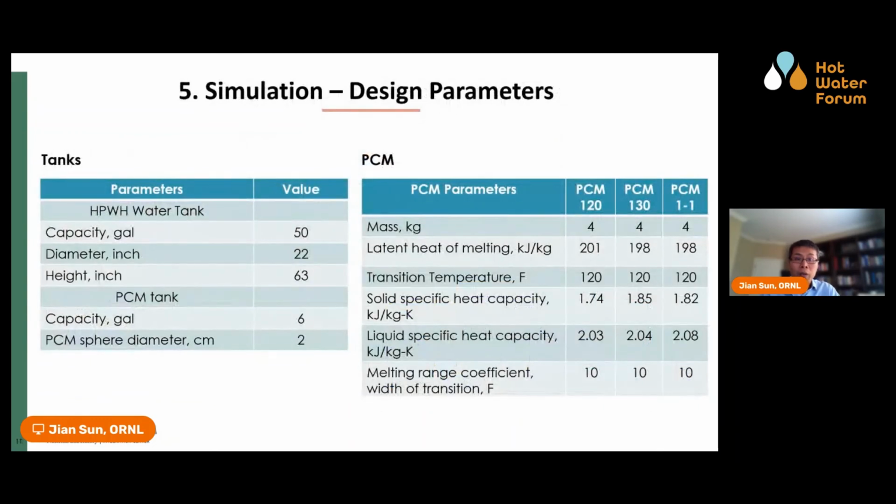So now we will talk about a simple case study. Some of the parameters of the water tank and the phase change thermal energy storage tank are listed in these 2 tables. The water tank is a standard 50-gallon tank with 22 inches of diameter and 63 inches in height. The PCM thermal energy storage tank is a 6-gallon small tank with multiple 2 centimeter PCM spheres inside. 3 types of PCM material are used in this study. The thermodynamic properties are given in this red table, such as the latent heat of melting and the specific heat capacity.